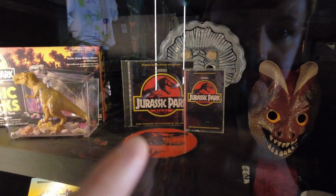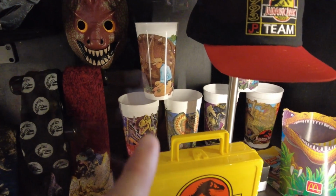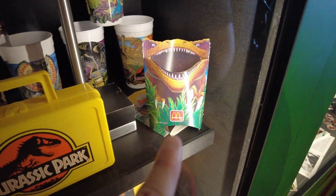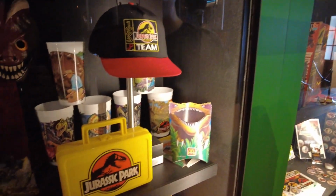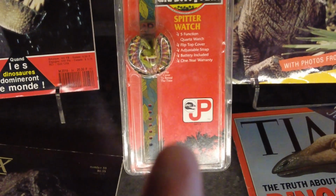They actually have the cassette for the movie. Oh, look at those masks. Those are creepy. I think these were McDonald's cups. Look how these are in mint condition. The McDonald's fry. I actually kind of remember that. I was 2 when this movie came out, because it came out summer of 93, so I vaguely remember this. I want to say that I even had that watch, because I was a big Jurassic Park kid. I used to have the Viewmaster, the little thing that you put the little circular pictures in, and you click, and I had Jurassic Park. It was one of my favorite ones.